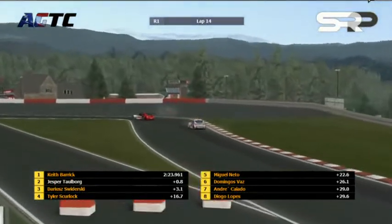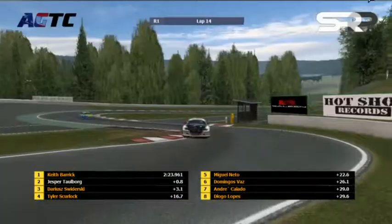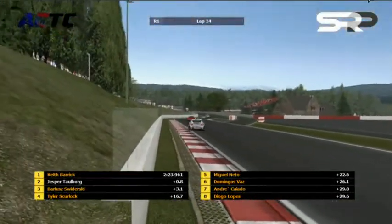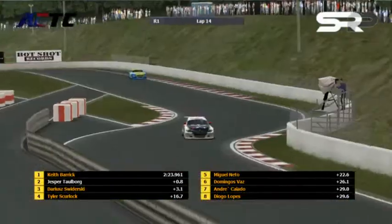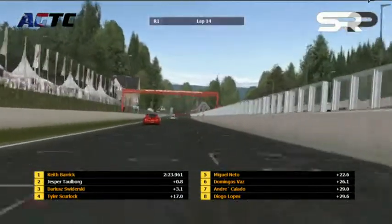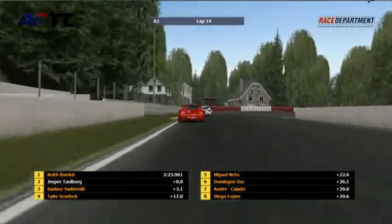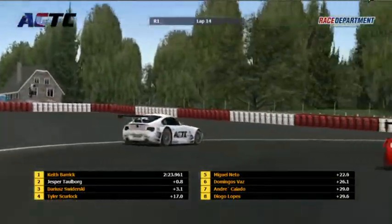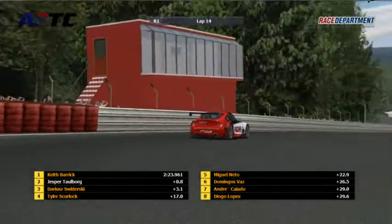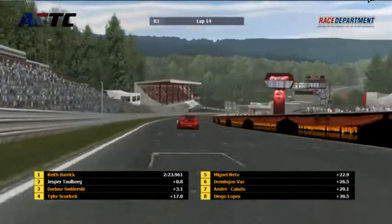Now Torborg, less than a second between himself and Keith at the front of the field. As he comes out of the bus stop, he's going to gain on Barrick some more. There's more traffic ahead of Barrick. The traffic here today, more traffic than I expected. And that traffic gets out of the way very nicely indeed. Yeah, beautiful driving from that back marker then. Yeah, good driving, Dennis.